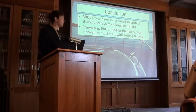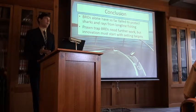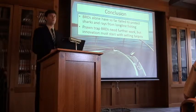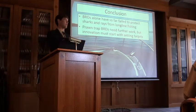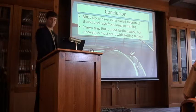setting targets. So how many rockfish is it okay to catch in a prawn trap? And how many prawns is it okay to not catch per deployment? Is a 20% reduction okay, a 30%? This is something that we need some data from the fishery. We need DFO to come to the table. We need to get all the groups together and sit down and agree on something in order to determine how we want to move forward with it.